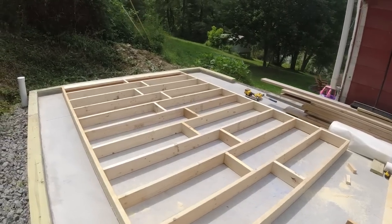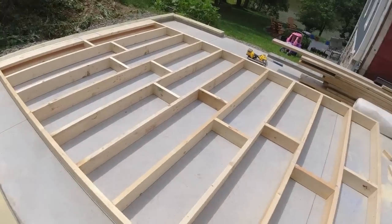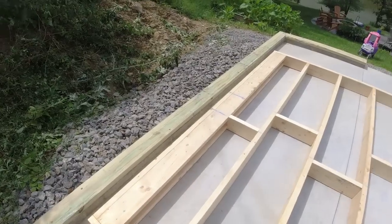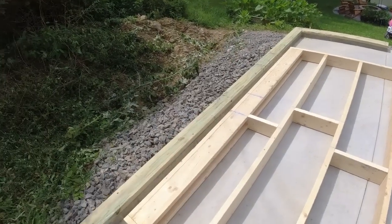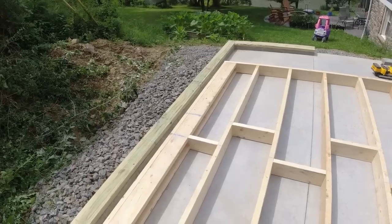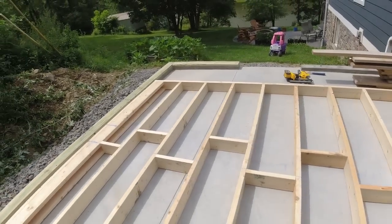Okay, so this back wall is all framed up. We have 16 on center studs. We have a nice big beefy box corner. Some people call this a California corner. Regardless what it is, it's nice and beefy. It's gonna be real strong.